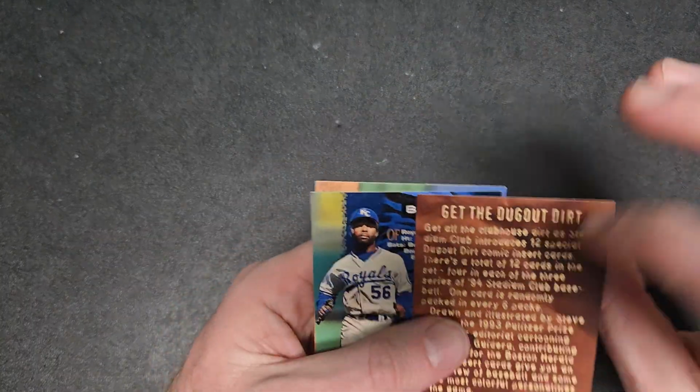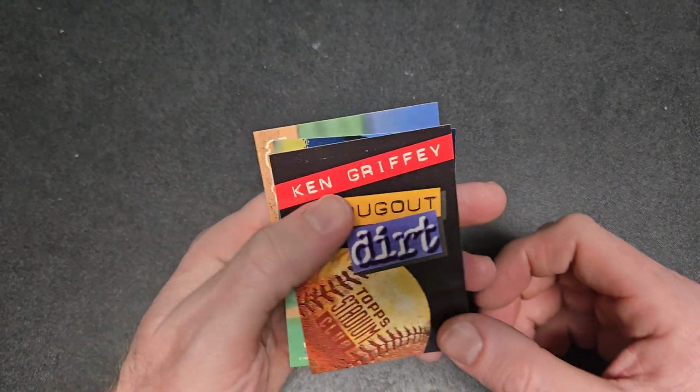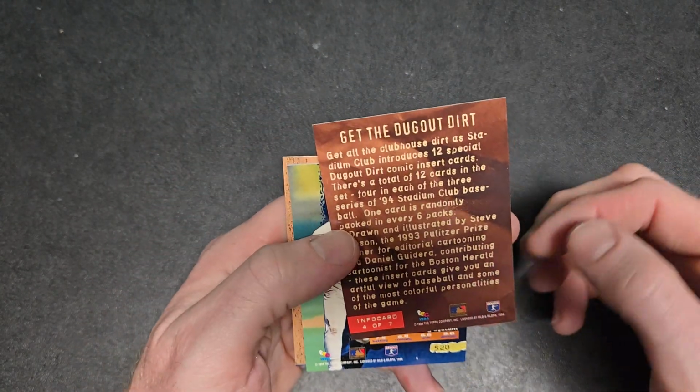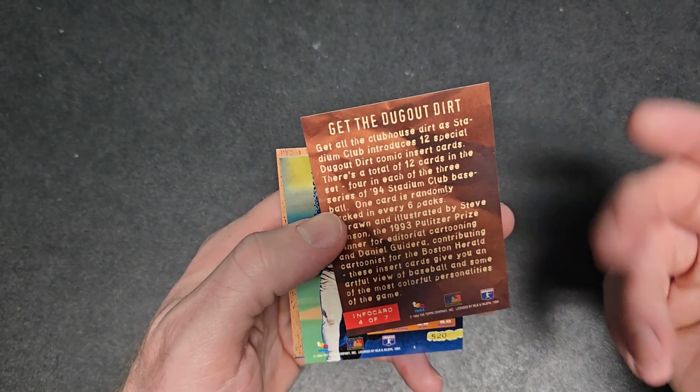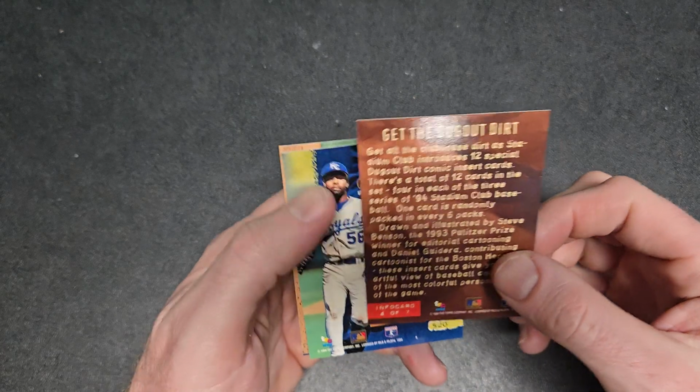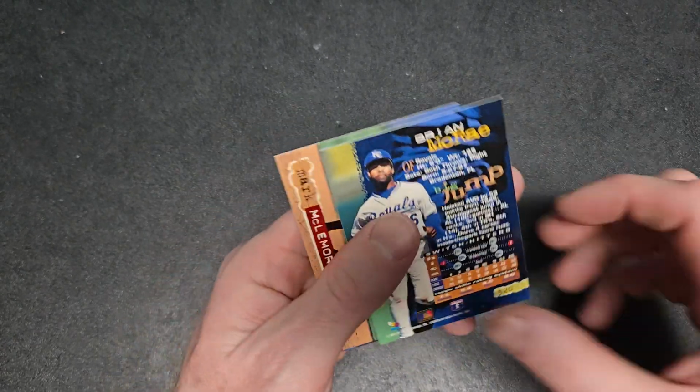Ken Griffey. Dugout Dirt. Ken Griffey Sr. or Junior? Probably Junior. The third of twelve special dugout inserts. It's an info card. That's not very interesting. Has his name on it, but no picture. It's pretty whack.